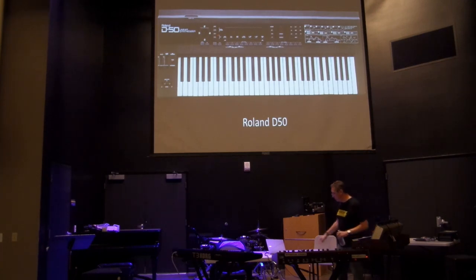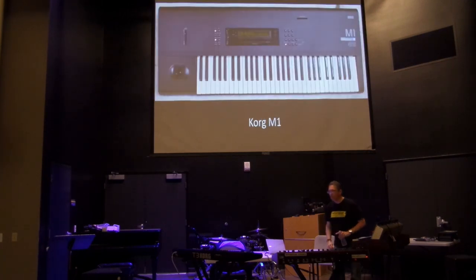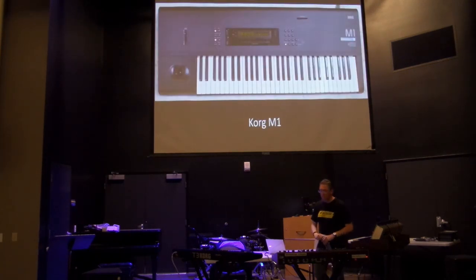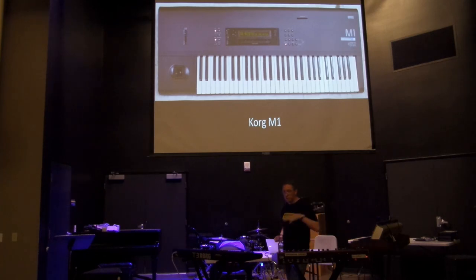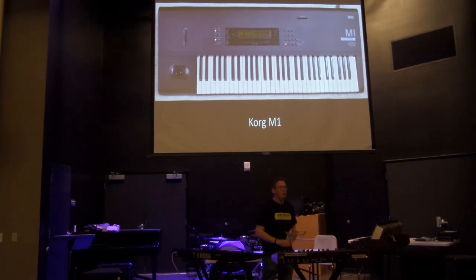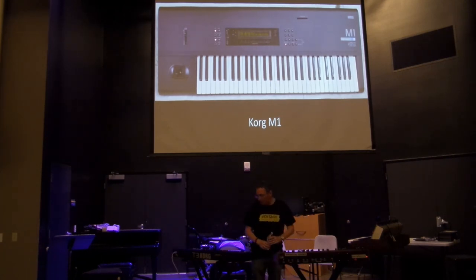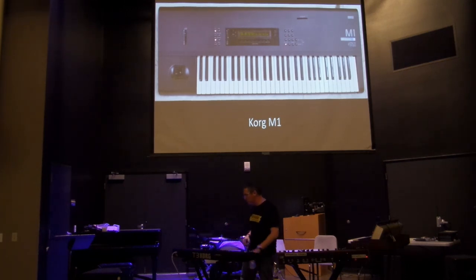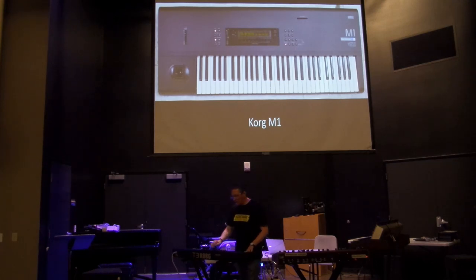The Roland D50, the Korg M1, these three synths, the DX7, the D50, and the Korg M1 are, to this day, the three best-selling synths that were ever made. But the best-selling instrument of all time was the Korg M1. This is a variation of the Korg M1, it's called a T3, it's the same thing, it's just got some extra sounds in it.